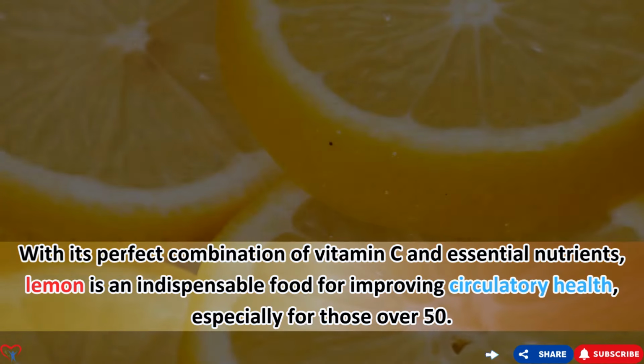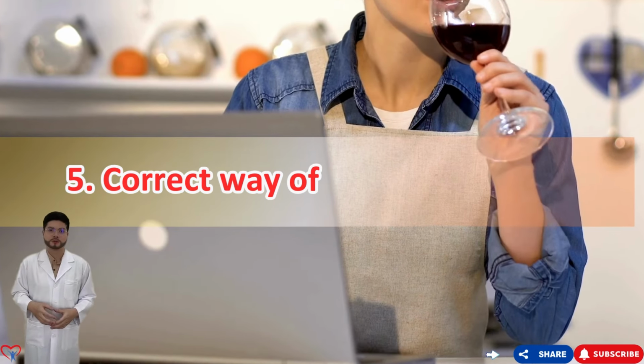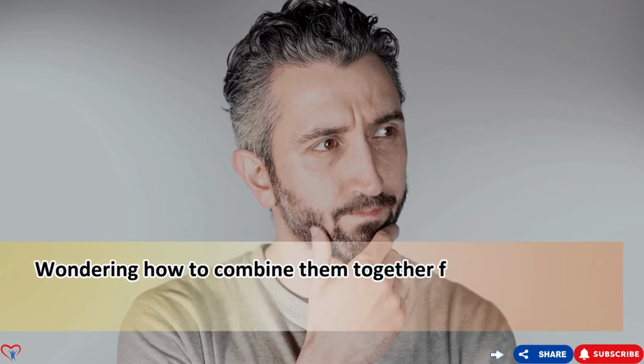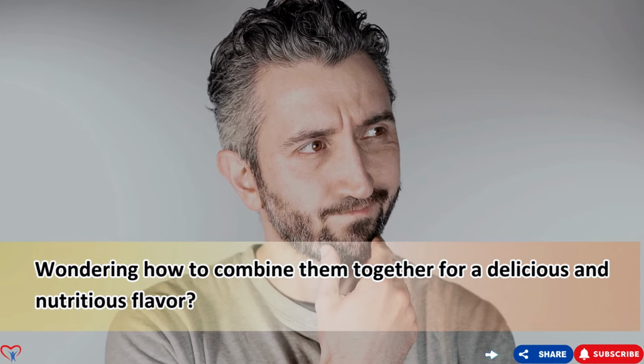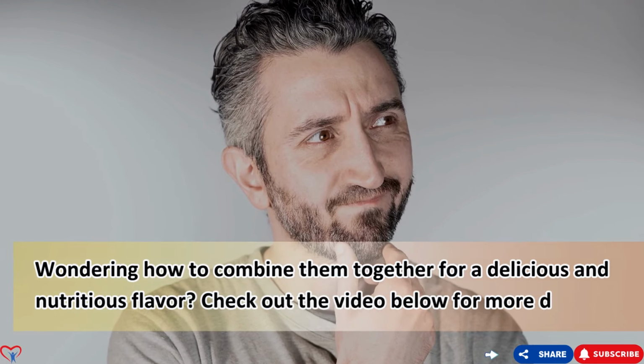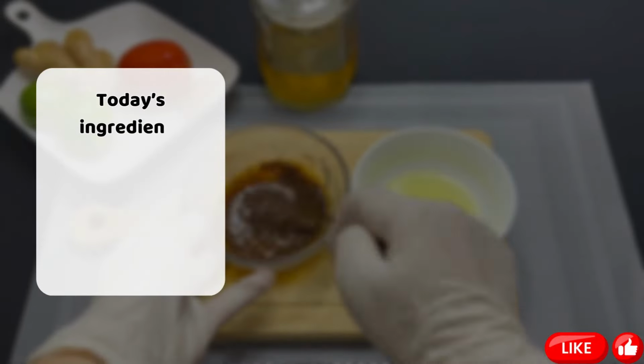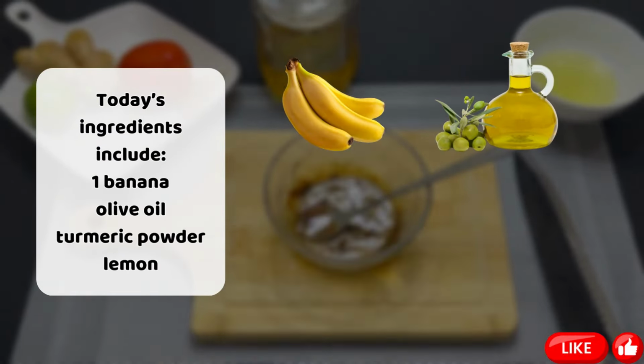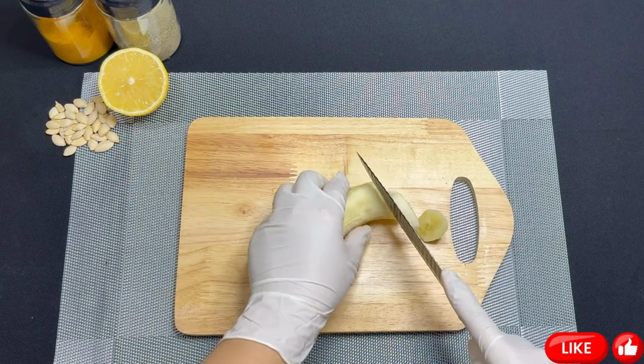5. Correct way of doing the recipe. Wondering how to combine them together for a delicious and nutritious flavor? Check out the video below for more details. Today's ingredients include 1 banana, olive oil, turmeric powder, lemon.